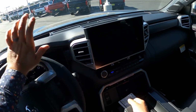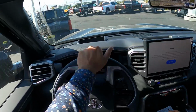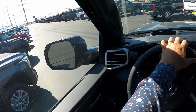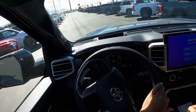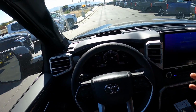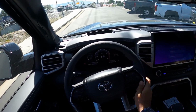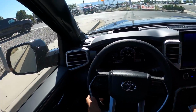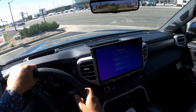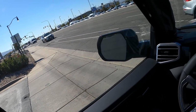Cool truck. And really this is kind of the top line for Toyota. I know that there's the Capstone. The Capstone's basically a Platinum with a slightly different interior. Same thing with the 1794 edition, right? It's like same truck, but just Western themed. And so really once you go Platinum, 1794, or Capstone, you're all pretty much the same truck. Capstone, I guess, has the hybrid, but you can get the hybrid in this and a 1794. So again, it's just a different name on the same thing.